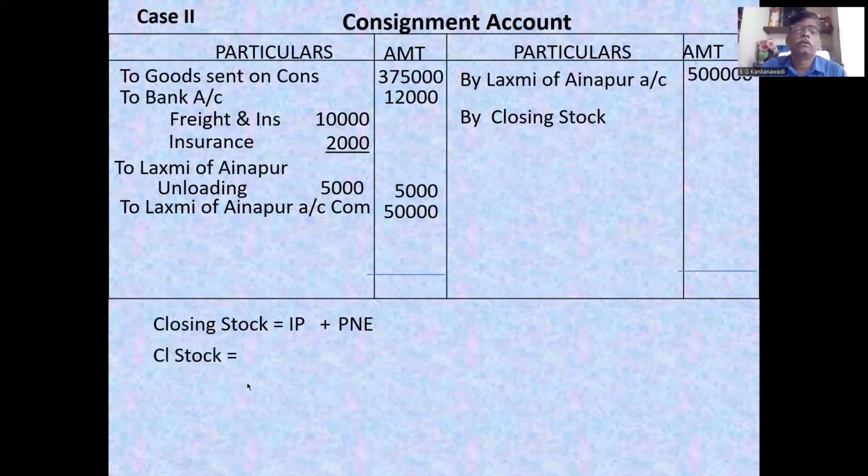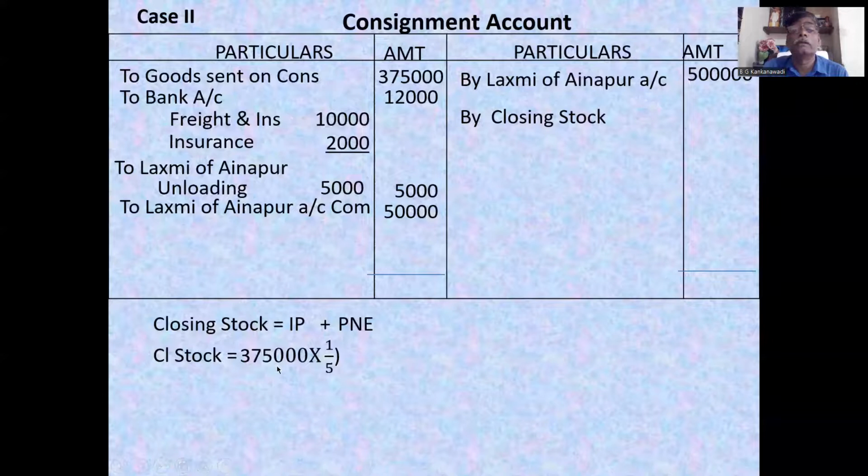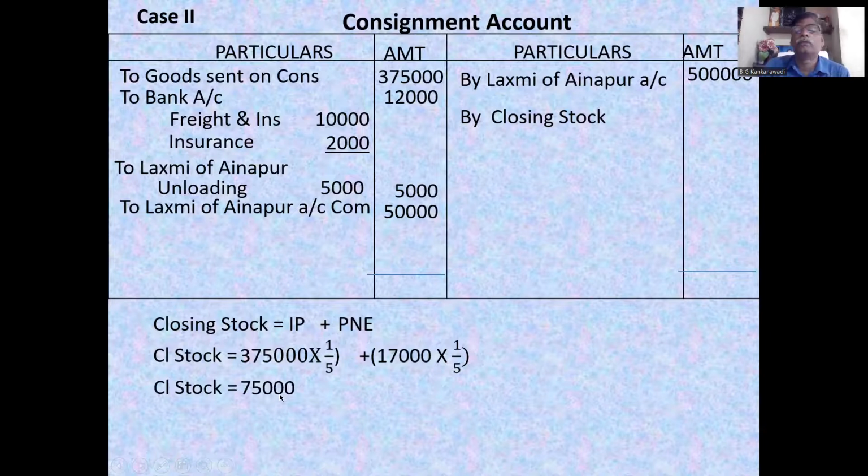Okay. So you see here, 3,75,000 into 1/5, plus proportionate non-recurring expense is same. Is equal to 75,000. 75,000 is IP plus proportionate non-recurring expense 3,400. Clear? Is equal to 78,400.